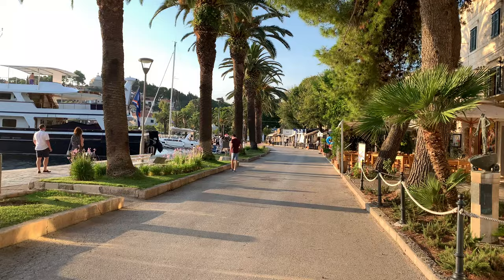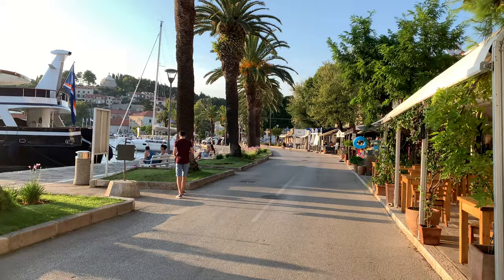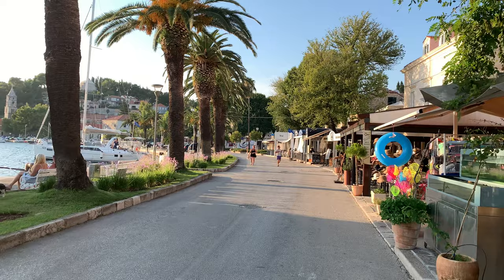Cavtat consists of like two bays. The left hand side bay seems to be where all the restaurants are, and the right hand side bay seems to be where all of the boats are moored, and, you know, the taxis and stuff. Lovely.